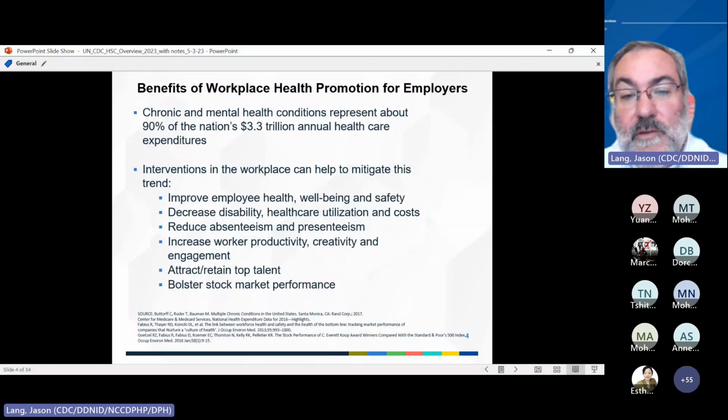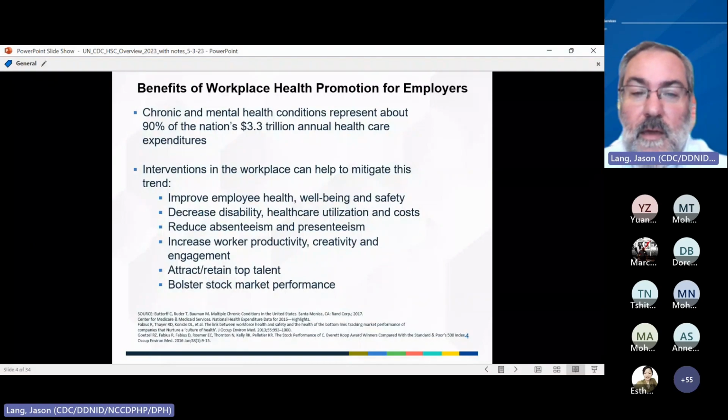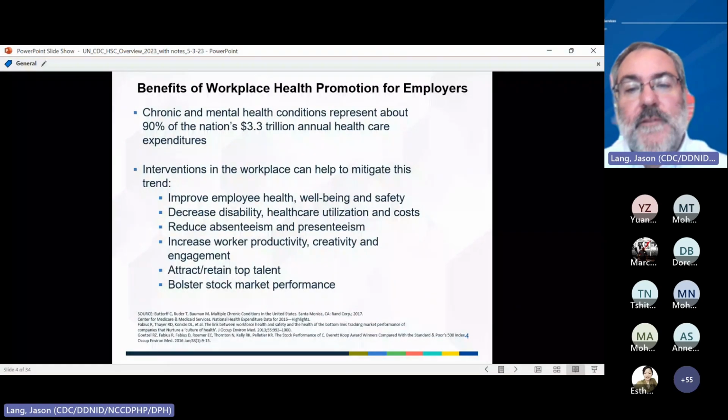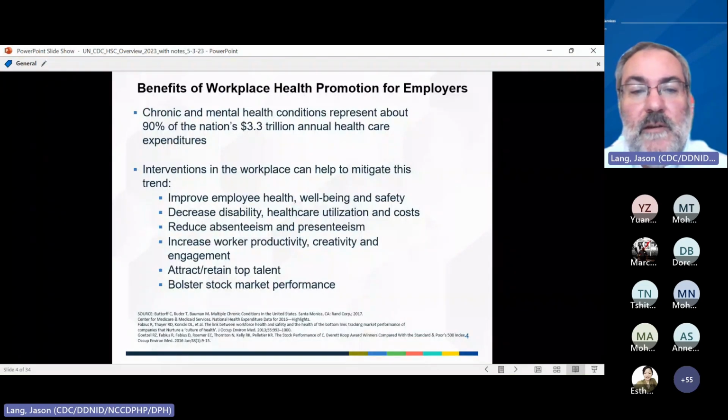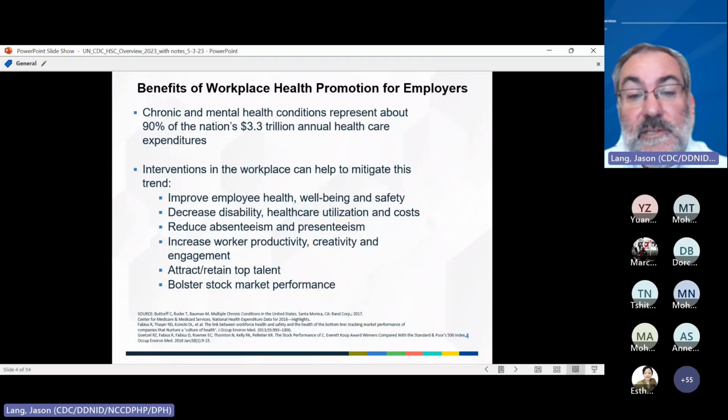presenteeism. And if you're not familiar with presenteeism as a concept, that is really when an individual is not sick enough to stay home from work. So they do show up, they are present, but they're really very unproductive because they are dealing with either mental health issues or physical health issues that really occupy their time and distract them from whatever their job responsibilities are. Increased productivity, creativity, and engagement.